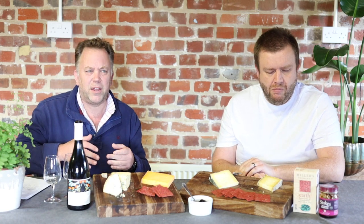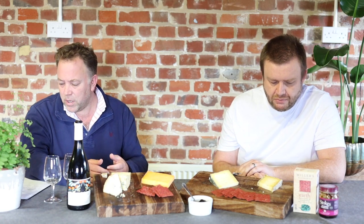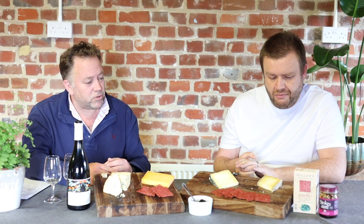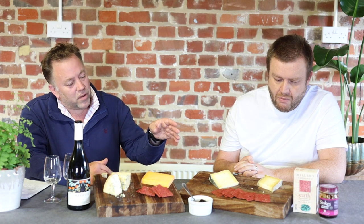And it's a long family recipe going back, I think it was 1952 when they started, and a tremendous cheese there, the Gorwyd Caerphilly.